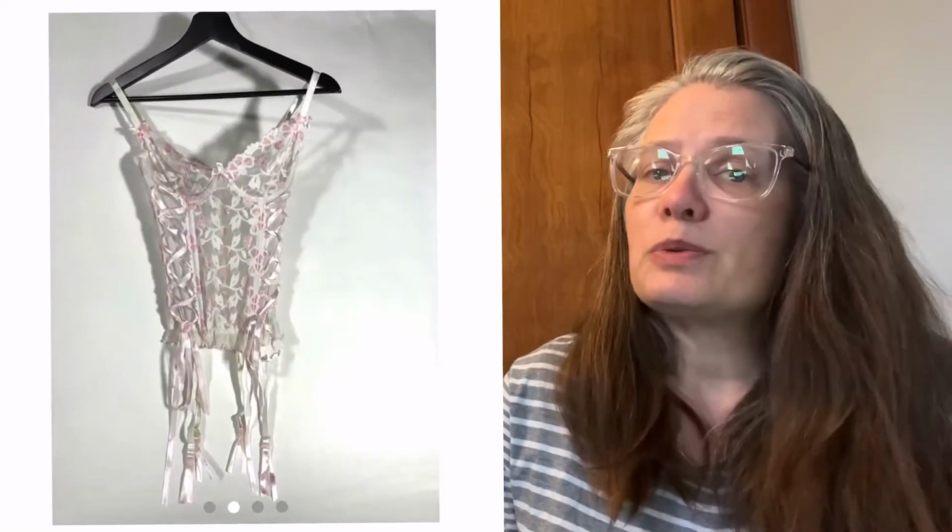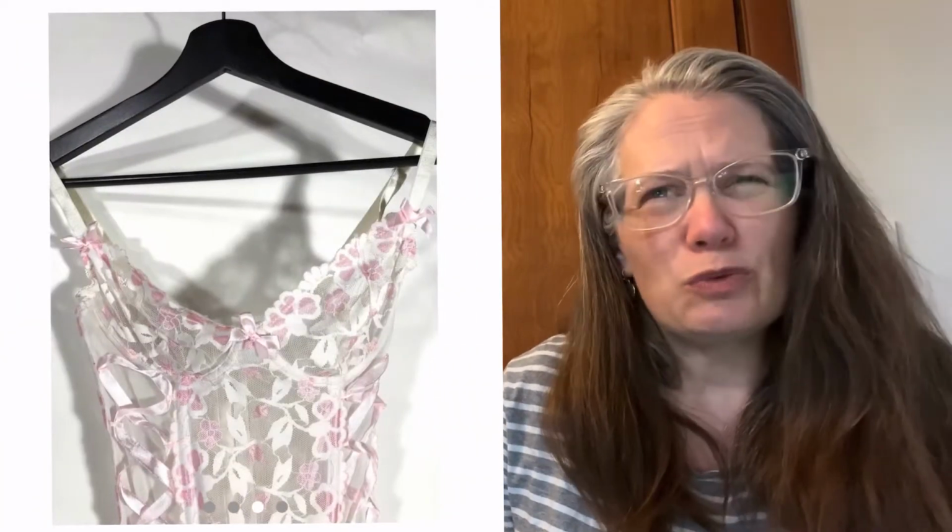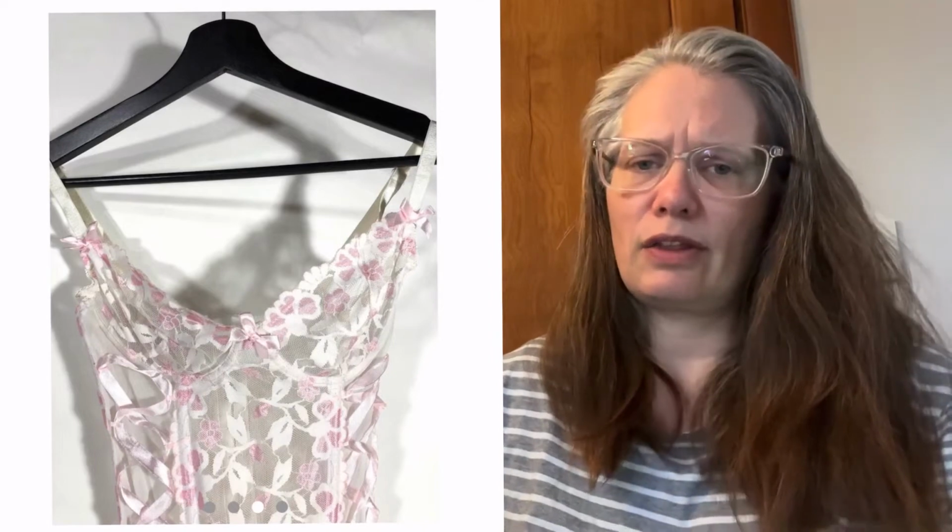This one was a white and pink lace corset that had garters as well, and that sold for $20. This was a modern one, and I think it retailed for about $29 to $35. So that was a good price to get on something that was probably used, and I paid probably a quarter to 50 cents due to the price at the bins where you pay by the pound.